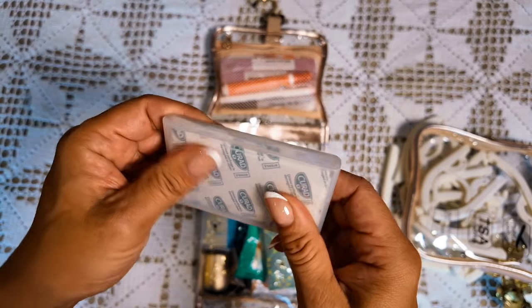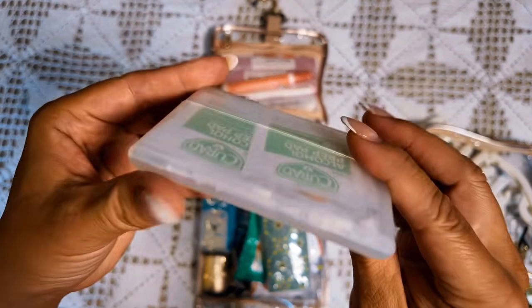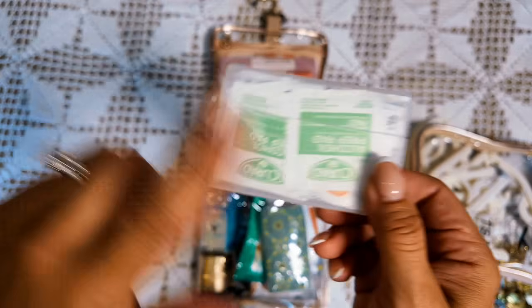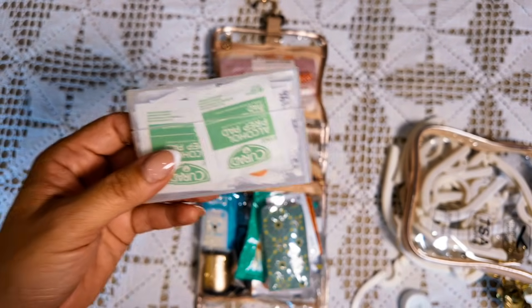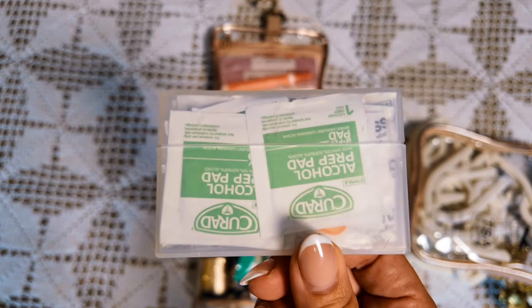Then I have this little plastic thing here. You can get a similar one from the Dollar Tree, but I just shoved a bunch of Band-Aids and a couple of alcohol prep pads, and then one giant Band-Aid. So this is not my main kit, but if they're like, hey mom, I need a Band-Aid, I'm like, okay, come on, just grab that and let's go. It's right here. There's no digging everything out.